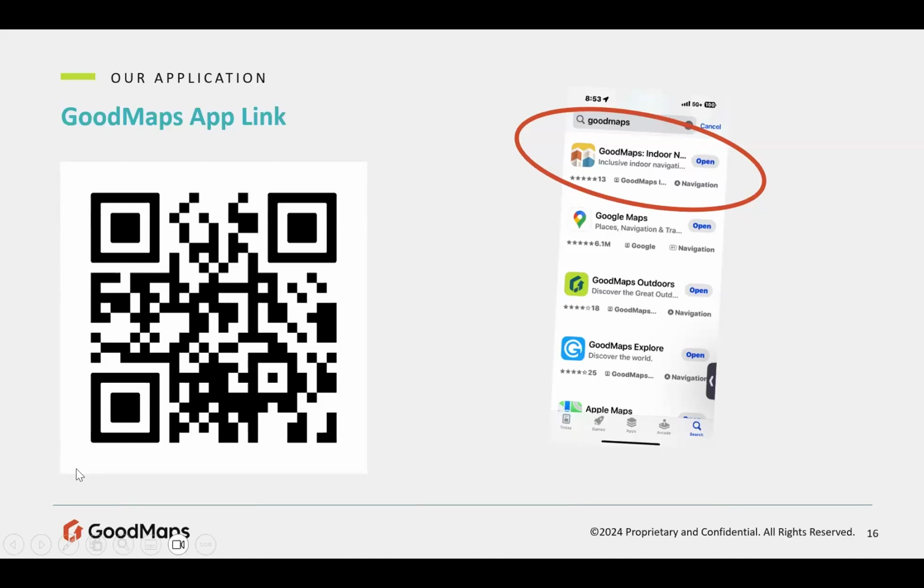Awesome. And you shouldn't see GoodMaps Explorer as an option anymore. That's been taken off of the store. You might see GoodMaps Outdoors, and that is just an outdoor navigation only experience. So make sure you're using GoodMaps, one word. And then if you're using a screen reader, you'll hear it say indoor navigation, inclusive indoor navigation. And visually, you want to look for that orange and blue and yellow logo that you'll see on the store.